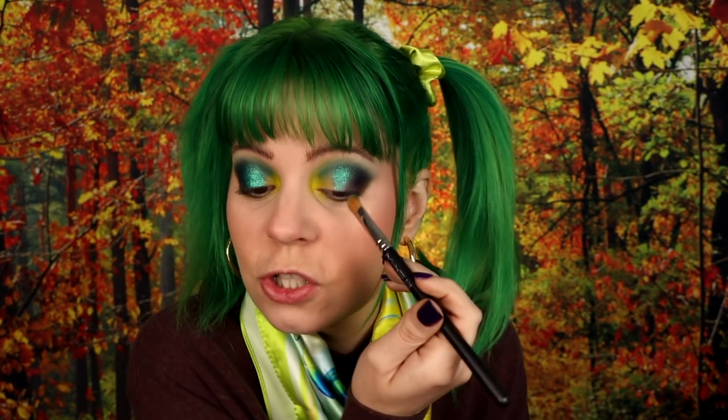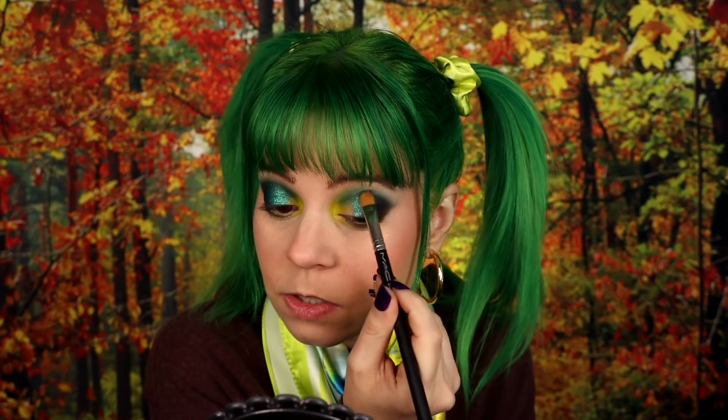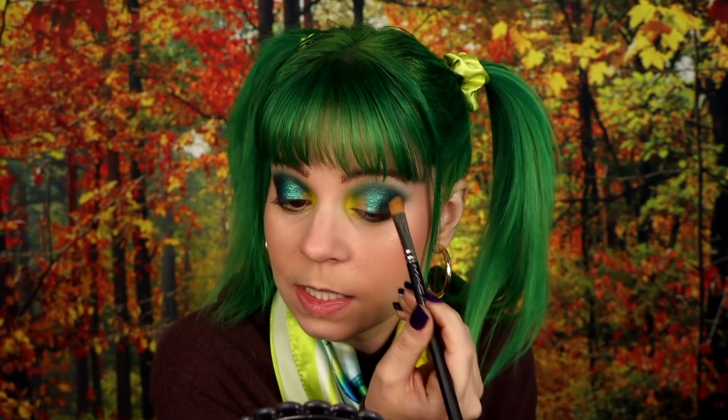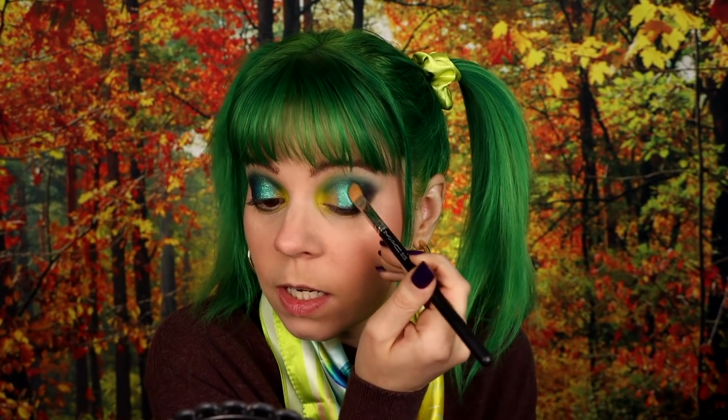That shimmer is so beautiful. It has so many glitter particles in it, and it's just laying so nicely on my lid. It's blending nicely into my crease. It's blending nicely into the outer corner. It looks so pretty. Oh, this look is so me.